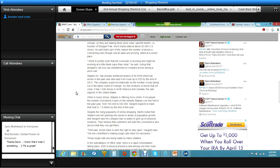While it closes stores, Staples is offering more online. It increased the number of products it sells on the website, Staples.com, fivefold in the past year, from 100,000 to 500,000. Sargent expects to triple that total to 1.5 million by the end of this year. This is only but growing. It's only getting bigger.